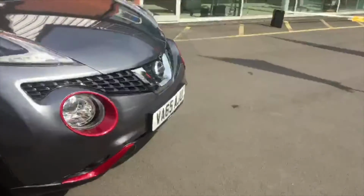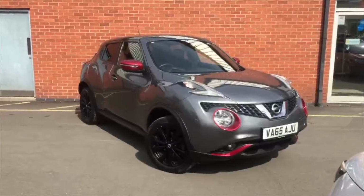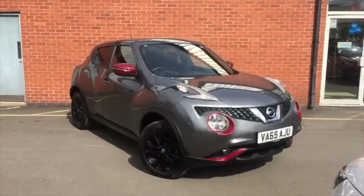Now I'll take you round to the front of the car just for another look. Again, this is a 1.5 diesel, 65 plate Nissan Juke, Acenta Premium with the red exterior pack.